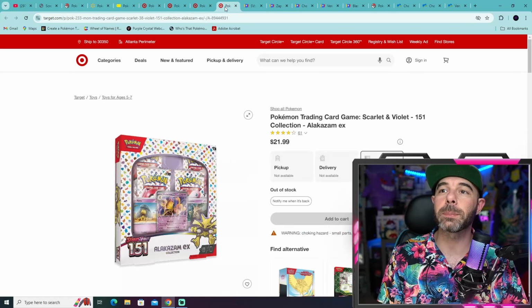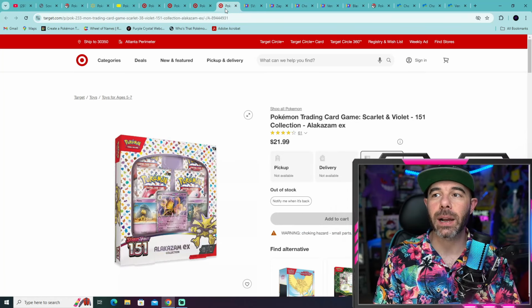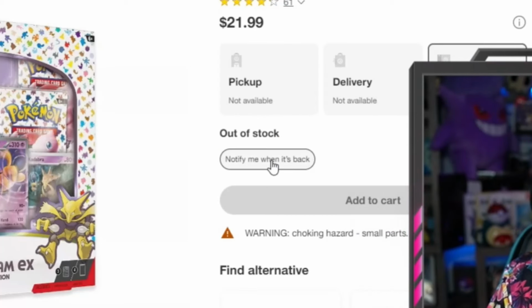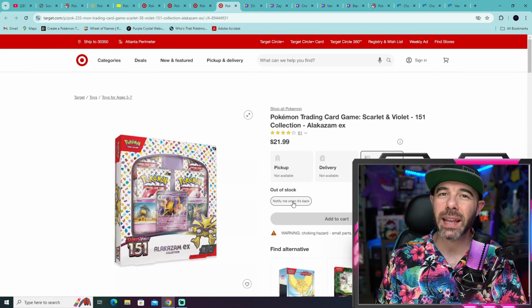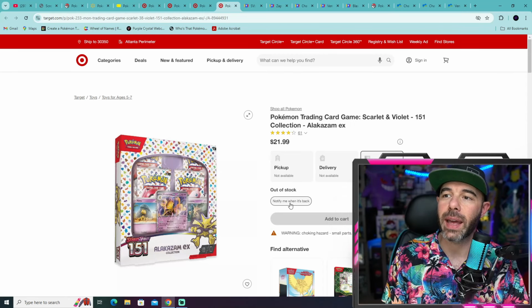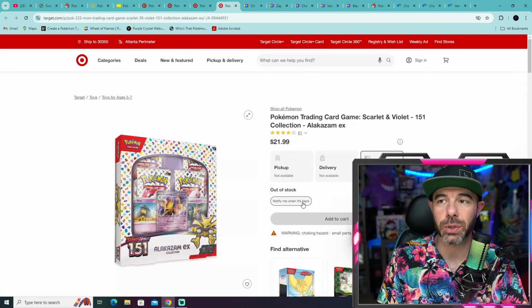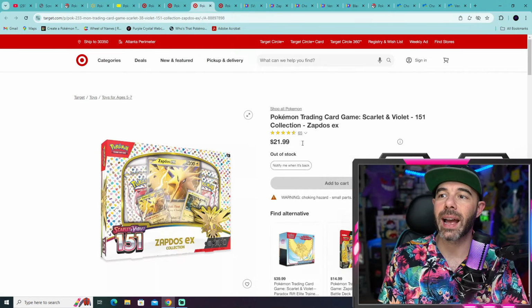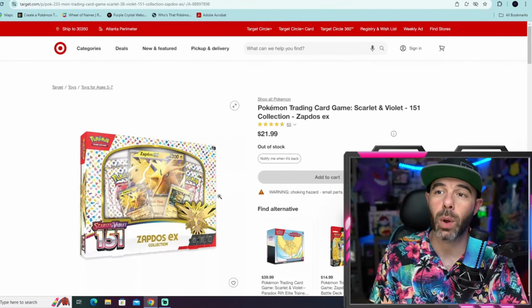The Zapdos EX boxes and the Alakazam EX boxes were all available on Target.com. And again, you guys can hit the notify me button. Sometimes these are delayed, so you might still miss out on the deal. But it is definitely worth it to put your email in, or if you have a Target Circle account, you'll get notified on there. Target.com, again, guys, was one of the most recent ones for restocks.